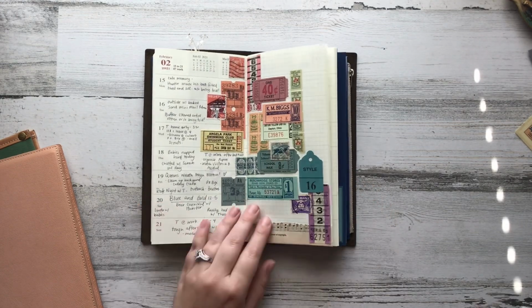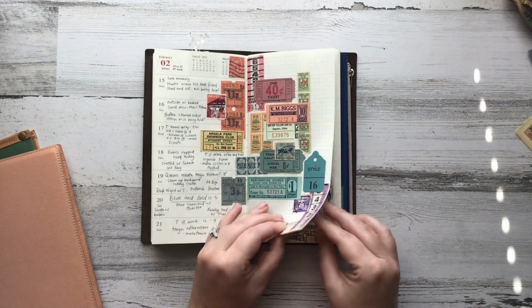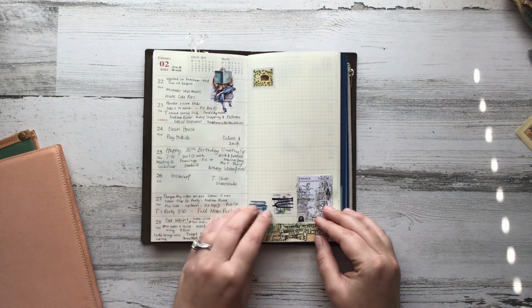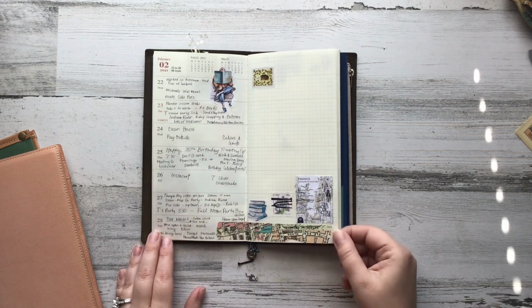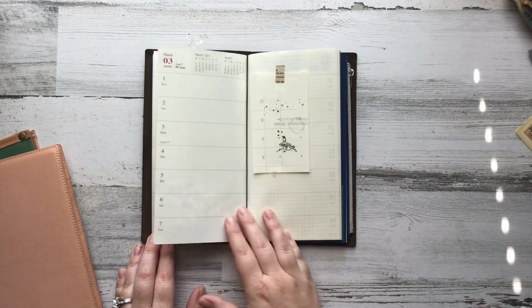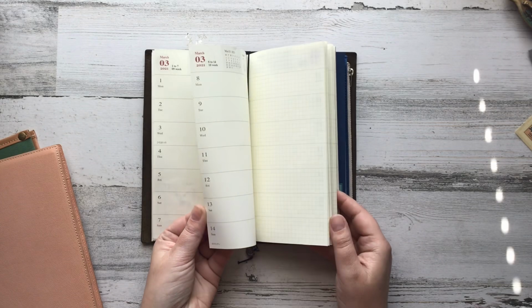I haven't been doing it as much as I have done in the past. But I think it's just because I've been kind of busy, and so I haven't been pulling a lot off of my mail as I have done in the past. But I'm going to start doing it more because looking back at all of these pages made me realize how much I love having that to flip back through.